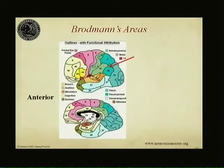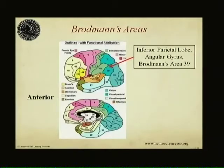The arrow is pointing to, I don't know if you can tell, the number 39, Brodmann's area. We can look at this area, and we can give it a name. If I had a classroom here, I would ask them what they would call this area. But I won't embarrass anybody in this room. It's in the inferior parietal lobe, not the superior part, but the inferior part. It's also in the angular gyrus, and it's Brodmann's area 39. So this is a very specific address. See, us brain people, we love this stuff.